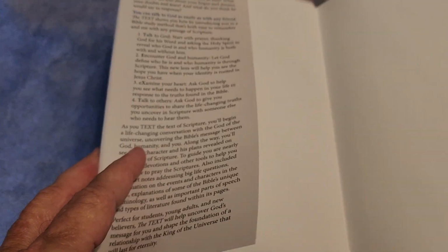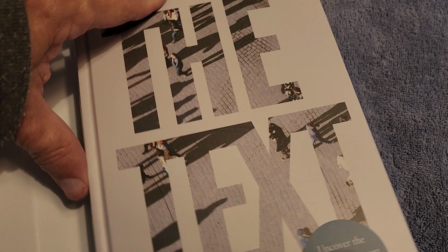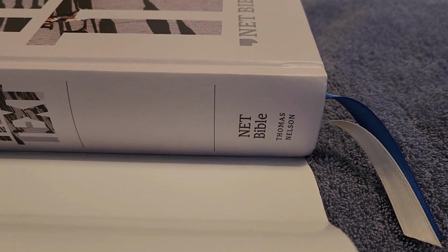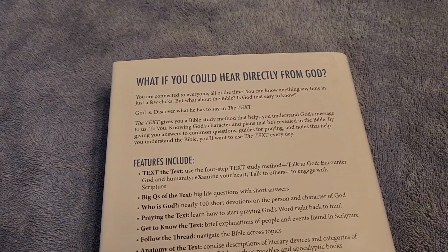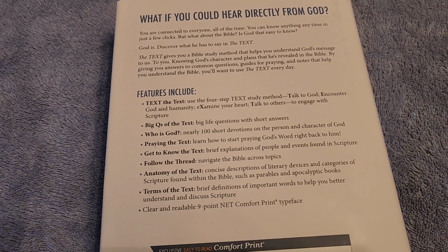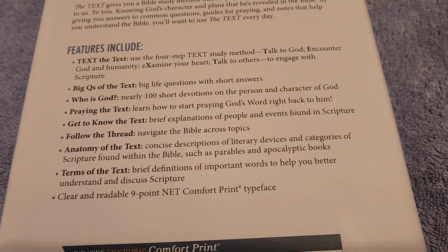If you take the jacket cover off, you'll see that it says the text just like it says on the jacket cover, as well as the binding is going to be the same. On the back of the jacket cover, you have What If You Could Hear Directly from God. Features include, and I'll go ahead and let you pause and read that if you would like.